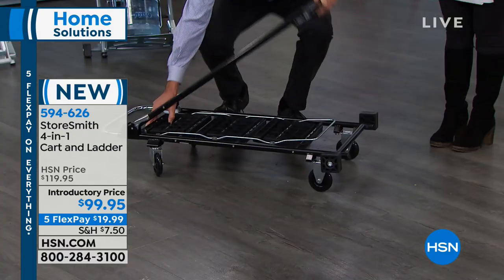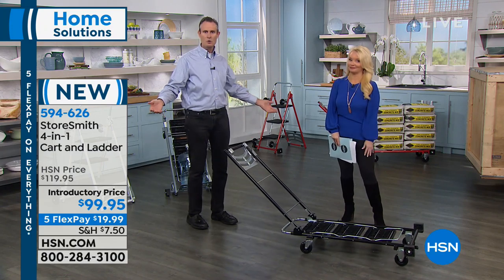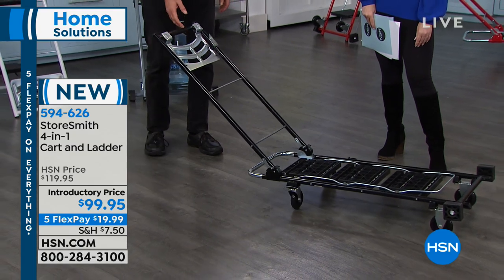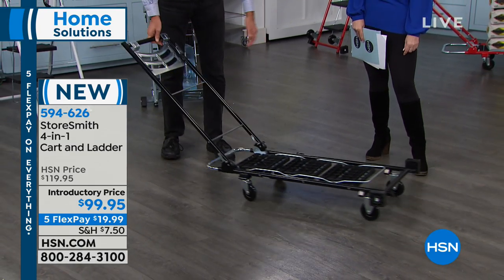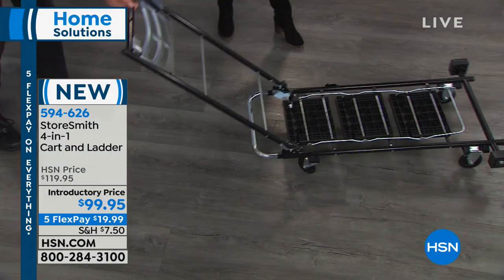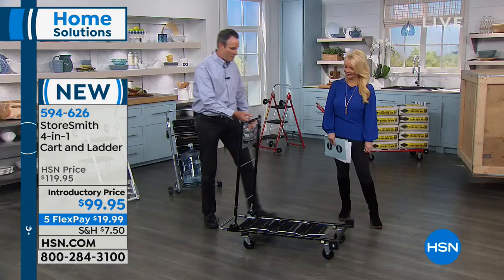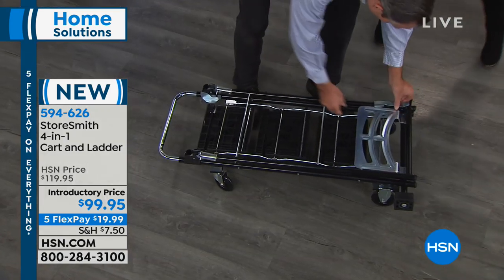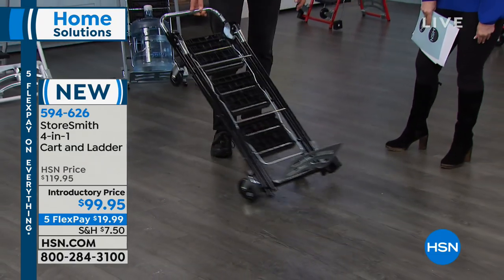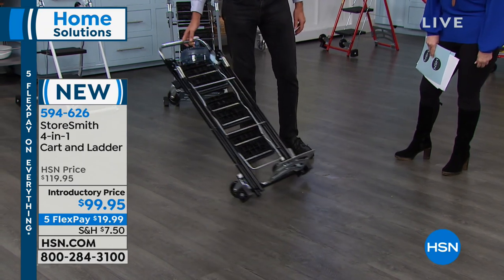Now, watch this. With the pull of a handle. Okay, but no tools. No tools, I've used no tools. With the pull of a handle, it turns into a trolley. Now you're moving cement blocks, you're moving mulch, you're moving big gardening items, you're moving statues, whatever you can get on here and pull, you can do it. Now notice this, again, no tools. I will close it up one more time. How about if I want to go up and down the stairs or around tight corners, using no tools? Oh, this is smart. It instantly transforms into a hand truck.